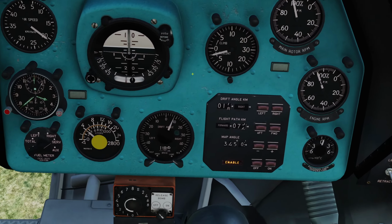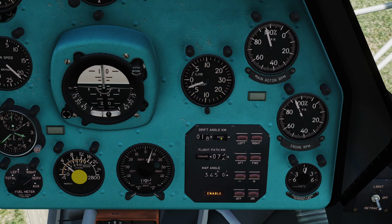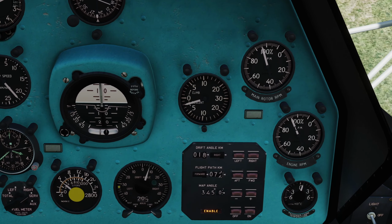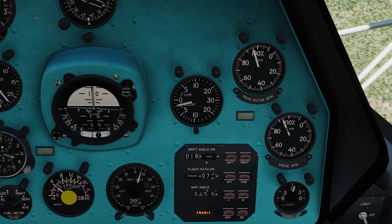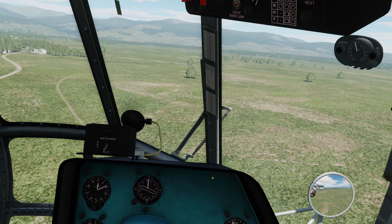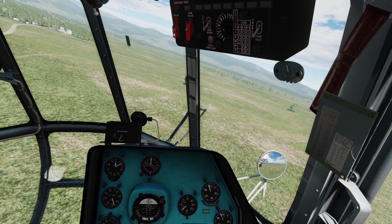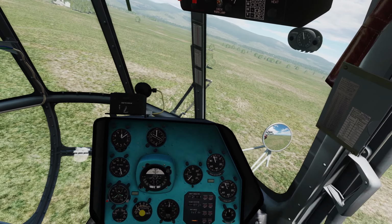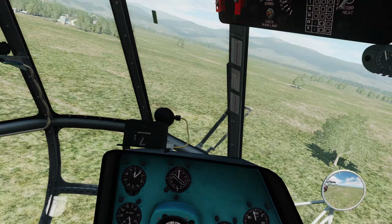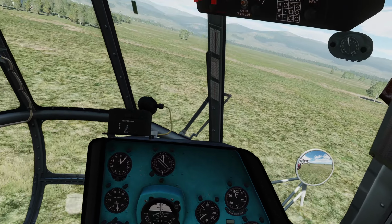Now these drums are actually mislabeled in the English translation here. The top drum says drift angle, but the drift angle comes from the Doppler instrument. This is actually the cross-track error, which the manual translates in English as lateral deviation, km. That's quite a big difference. And the second drum says flight path km.